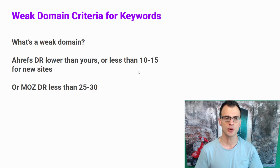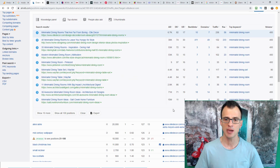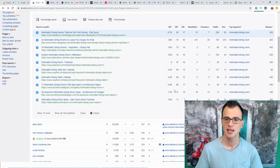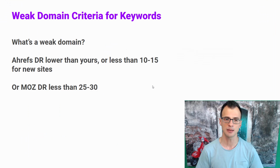Well, in my eyes, an Ahrefs DR lower than yours is what you should be looking for. So for example, if you know that your own Ahrefs domain rank is under 15, then you would be looking at any results that are under 15. Okay, if your website is brand new and your current DR is perhaps 0, you can still get traffic. We all start somewhere, you can still get traffic. So then just look out for sites that are less than 10 to 15 DR, or higher than about 5 million AR rank. So that would be some of the ideal starting points.